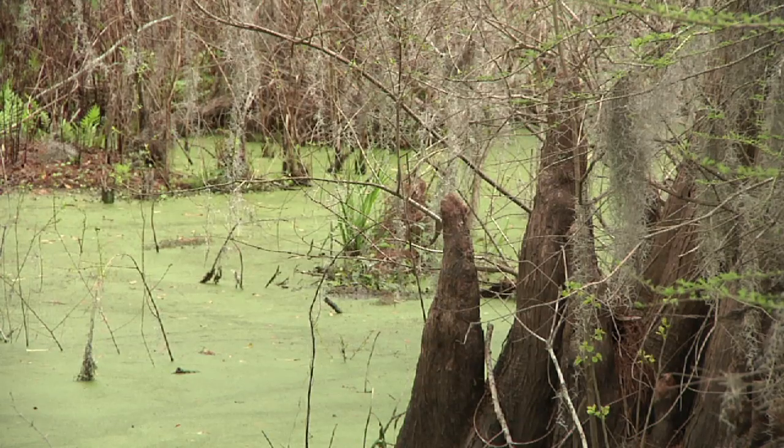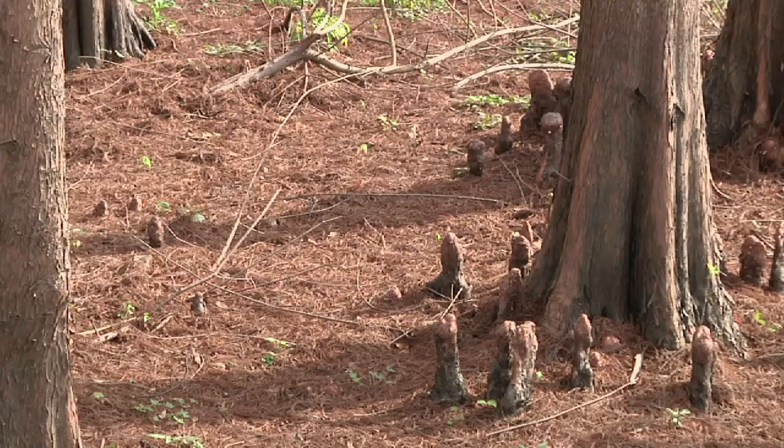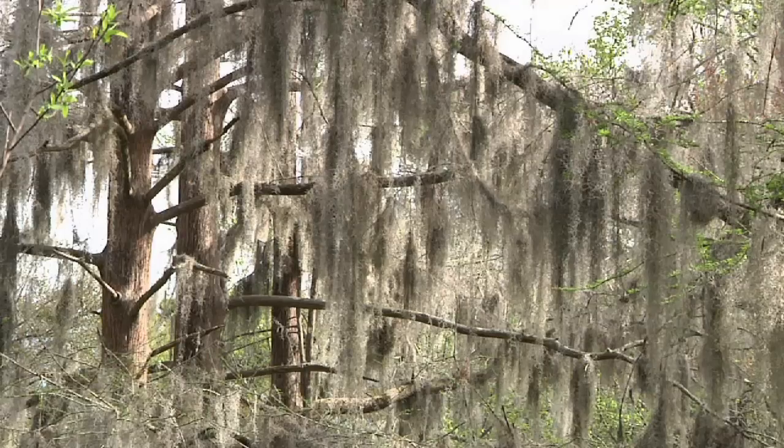The cool thing that bald cypresses are known for are their knees, which are actually pneumatophores, and they stick up out of the ground away from the tree. They are supposedly known to help stabilize the tree or also for gas exchange with oxygen in the atmosphere, but scientists really don't know exactly what they're used for, but this is why they're known as trees with knees.